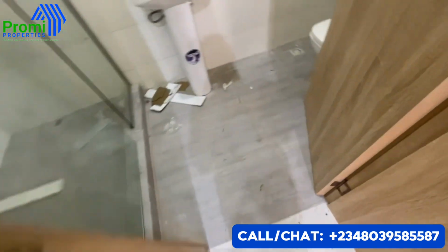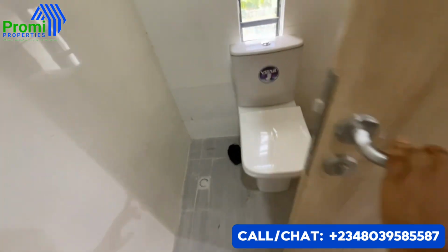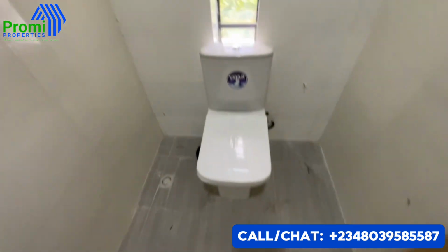This is the bathroom. So this is your WC. Also floor to ceiling tiles. Oh, they have taken our lights. Also floor to ceiling tiles. This is your washing basin and everything.